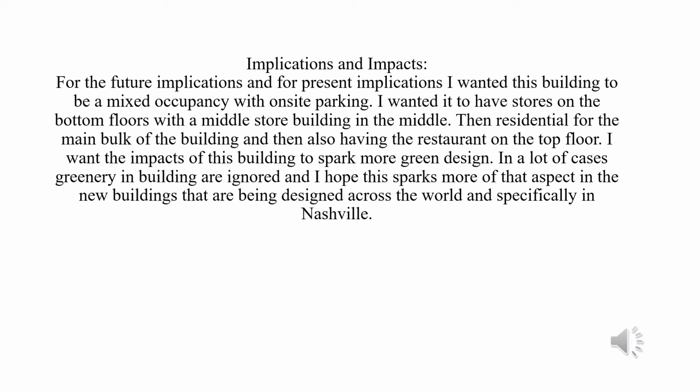However, the main thing that I wanted to focus on was the impacts from this. I wanted to start a trend where we see a lot more greenery in high-rises and even smaller buildings. I feel like if we can see greenery and bushes in bigger buildings, then it'll be really easy for us to see it in smaller buildings, because if it can be done in a high-rise, you can definitely do it in a house. So I hope that this impact makes a spark in green design all over the world, and also in Nashville specifically, which is where my building is located.